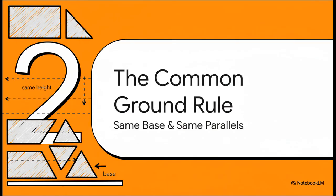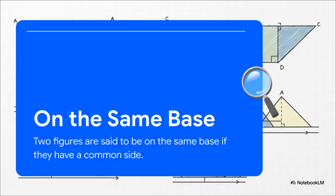Okay, so we know that different-looking shapes can have the same area. But how can we tell just by looking? Is there a shortcut? Well, yes, there is. There's a secret rule that's going to help us out, and I like to call it the common ground rule. The first part of this rule is super simple. The shapes have to share a side. They need to be built on the same foundation. See here? Both of these shapes are sitting on that same bottom line, DC. That's what we call the common base.